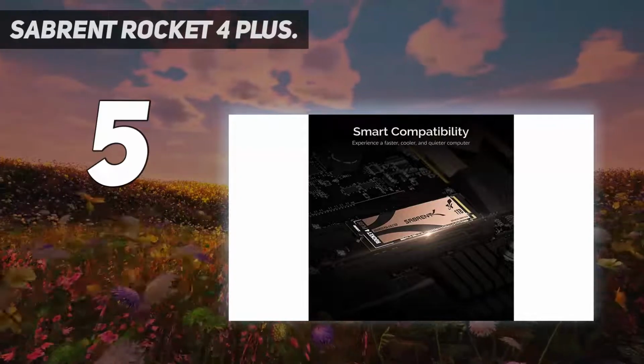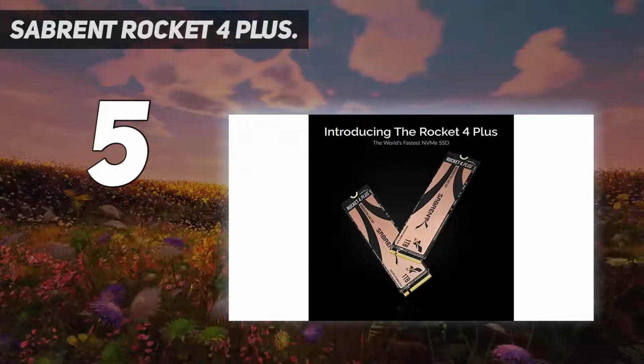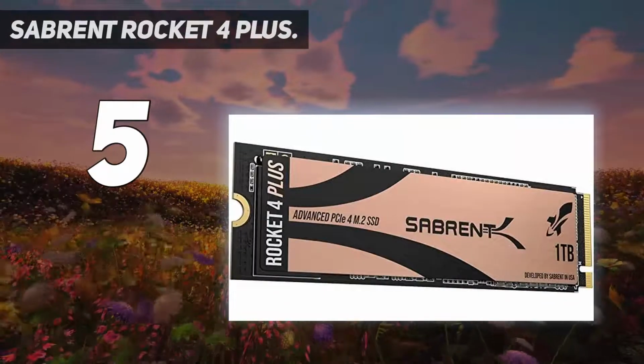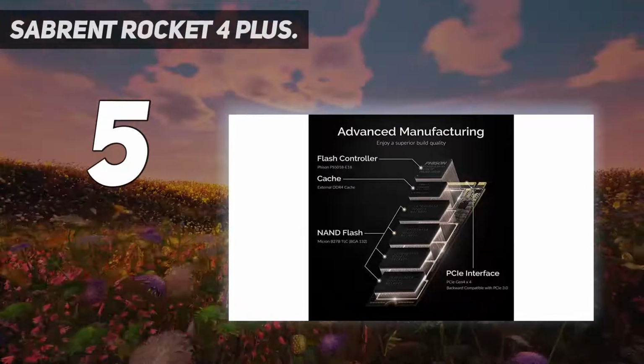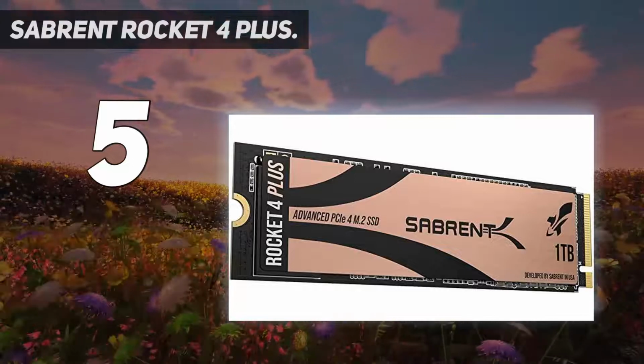Sabrent Rocket 4 Plus. The Sabrent Rocket 4 Plus offers phenomenal sequential performance and comes with advanced software to push the drive to its very limits. The brand claims that the drive can reach sequential speeds of up to 7,000 megabytes per second read and 6,850 megabytes per second write, depending on the capacity.